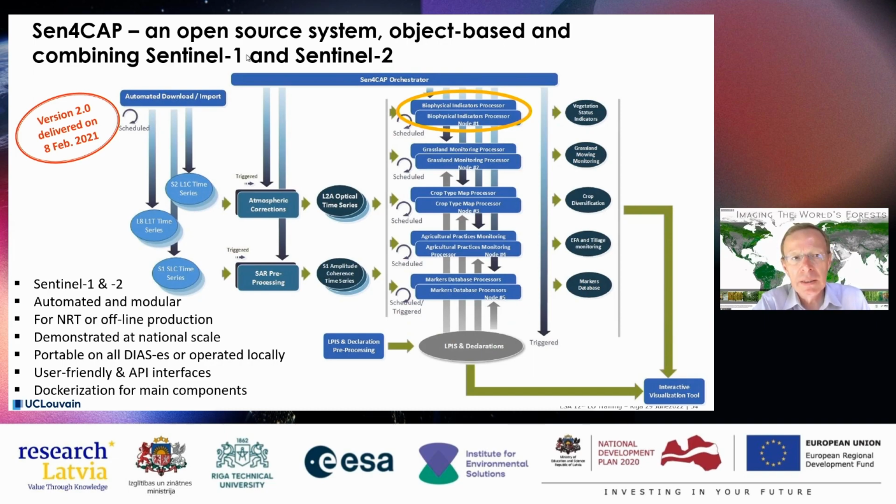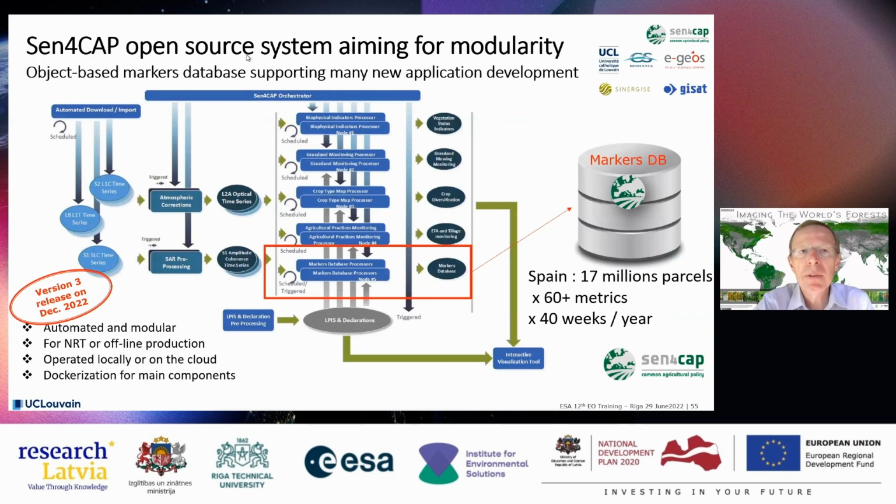Of course, this is designed to run at national scale. We can rely on a cloud infrastructure, or you can operate it locally if you want, if, like the Baltic countries or the Belgium territory, you are small enough that we can handle this locally. Once the data are downloaded, they are pre-processed, and then there are several processors which allow us to do what we want for the Common Agriculture Policy. And there is a new version coming in December 2022.